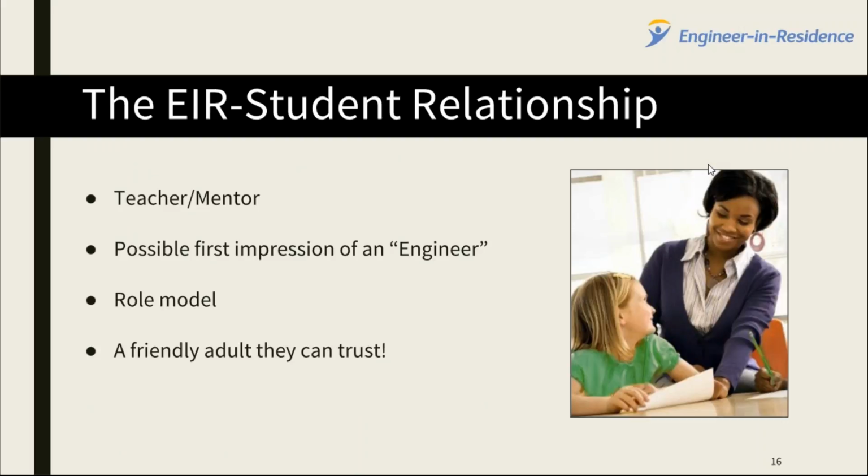So first and foremost, you are acting as a teacher and a mentor to them. And worth noting is that you are their possible first impression of what an engineer actually is. You are naturally going to be in a role model kind of position, and you are a friendly adult that they can trust.